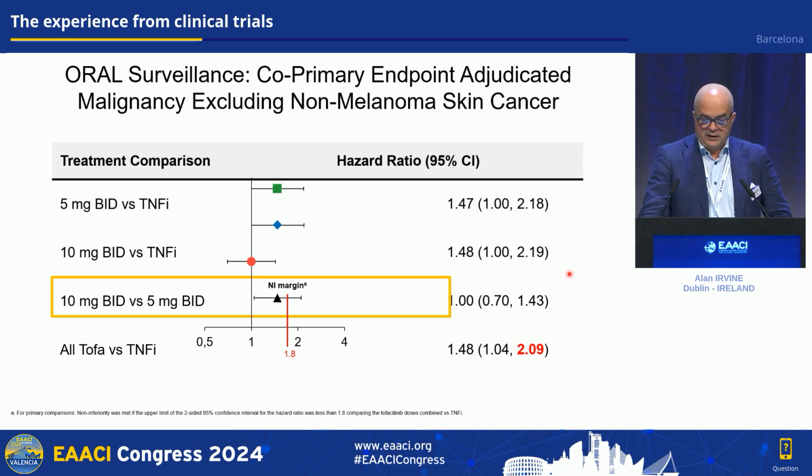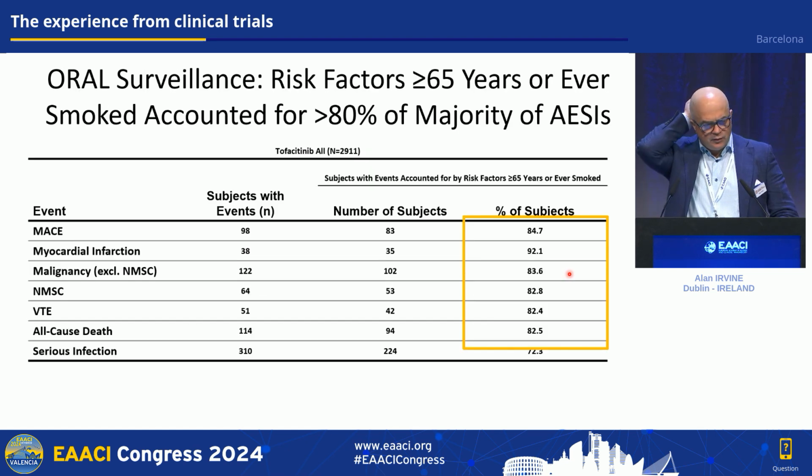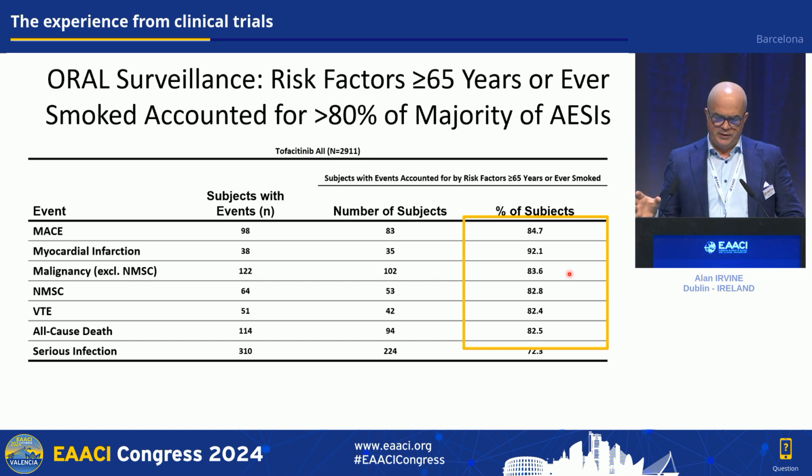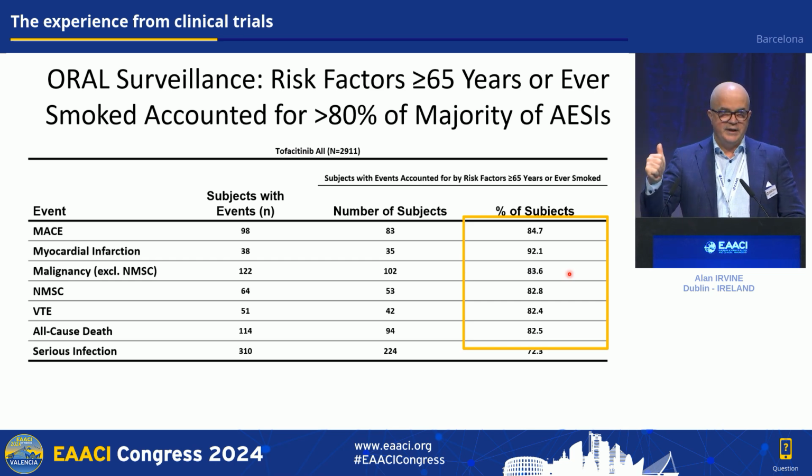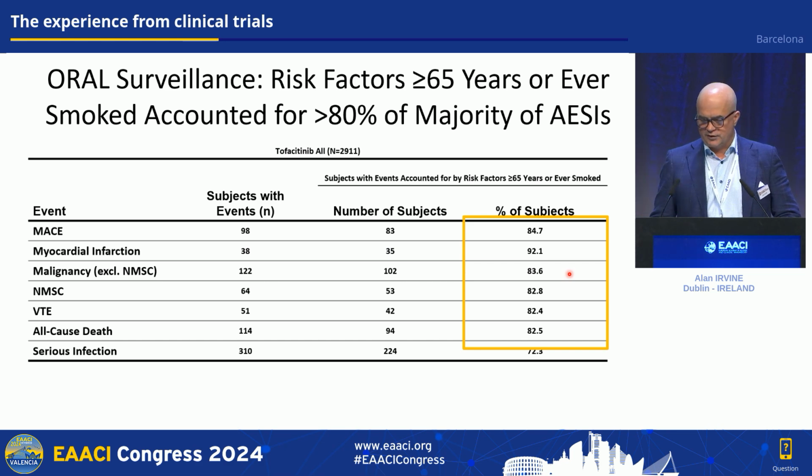And it's the same for malignancy. Again, a marginal signal over non-inferiority for malignancy. And what's interesting then to look at is the post hoc analysis of this. So trying to identify who are these patients that are getting the risks. And if you're over 65 or ever smoked, that accounted for 80% of the adverse events of special interest, the AESIs in this tofacitinib group. So there's a big signal for age and a big signal for smoking.